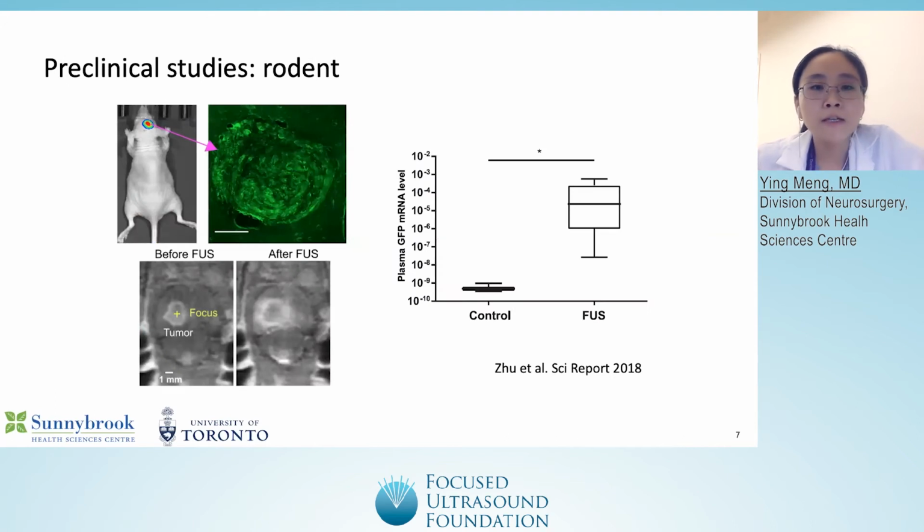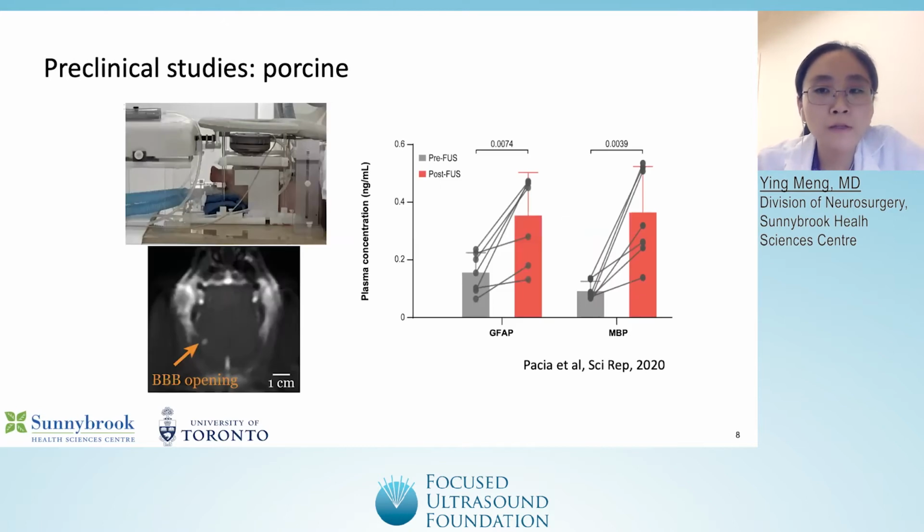The first animal study that showed the feasibility of this approach was done by Dr. Chen in a glioma model where GFP-transfected glioma cells are implanted into a rodent brain. Focused ultrasound-induced BBB opening enhanced the plasma concentration of GFP mRNA by over 1,000-fold. So this is a very promising result. Further proof of principle study was done in a porcine model, where a greater level of brain-specific proteins were detected, specifically GFAP and MBP.